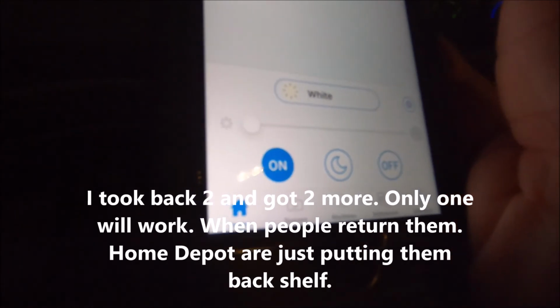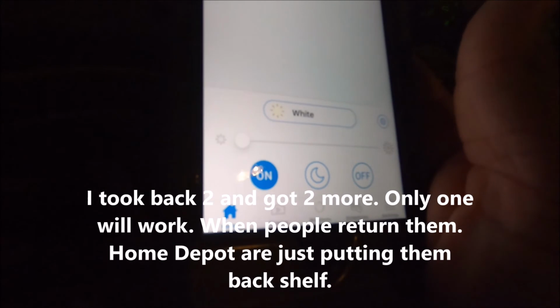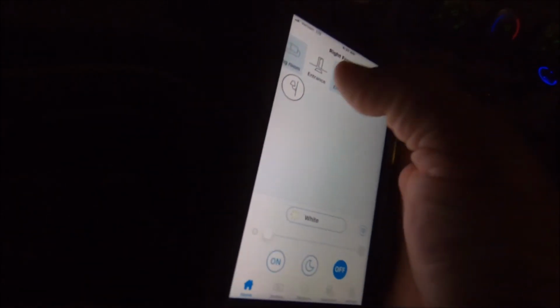I'm thinking about taking back the lights, because I got five of them. I got $50 worth of lights at home, and half of them don't work. Half of them, you can't get them to come on. That's crazy. And then it's showing that it's on. But if it's on, why the hell?